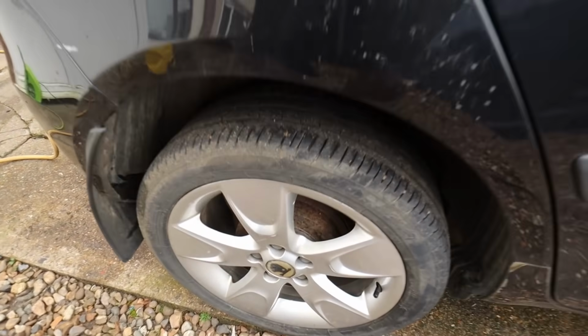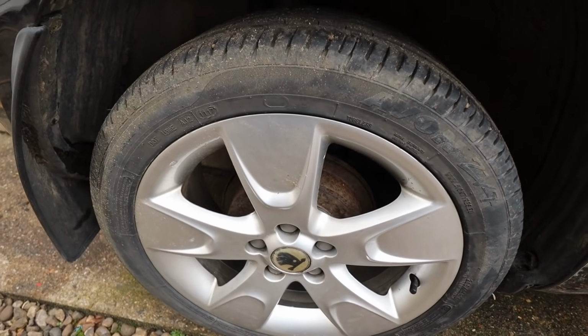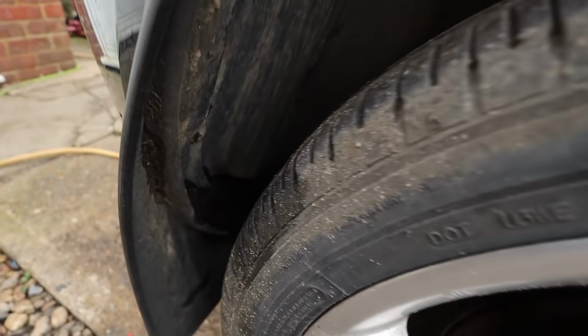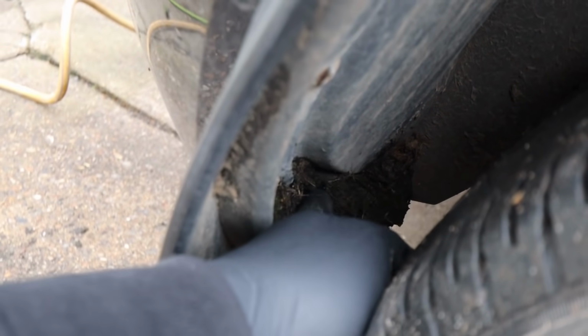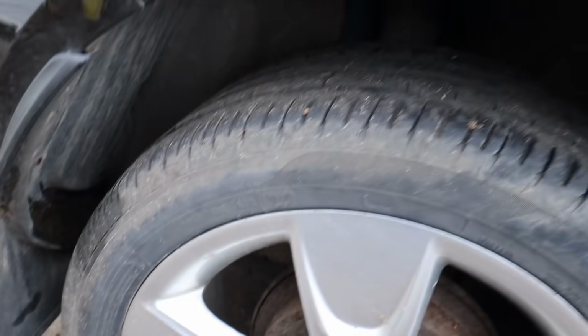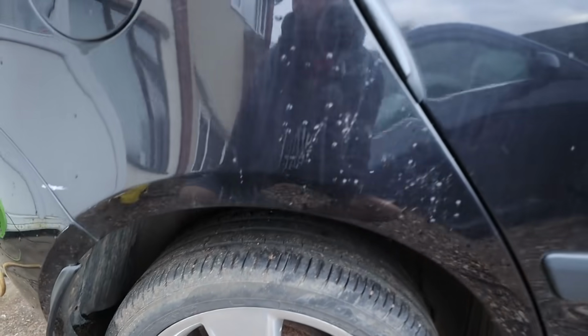The wheels and wheel wells are probably the filthiest part of this car. You can see the tyres are just disgusting, the wheels are disgusting, and the wheel arches, I don't know if you can see that in there. I don't even know, was that just a clump of mud? Yeah, just a mud clump in there. So they really need a good clean, so I'll give them a good seeing to.